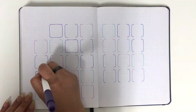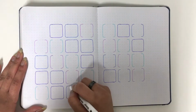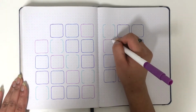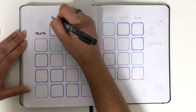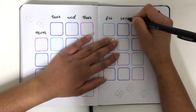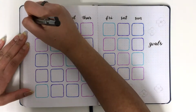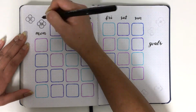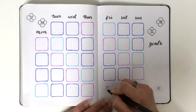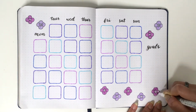When I finished drawing the boxes, I thought that the lines didn't pop out as much, so I ended up going over them again off camera to make them a bit bolder and to make them stand out a bit more. I used my brush pen to write the days of the week in their abbreviated form at the top of the page. I had some space left at the right side of my calendar, so I decided to use this section to write monthly goals.